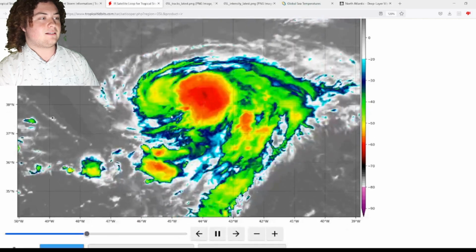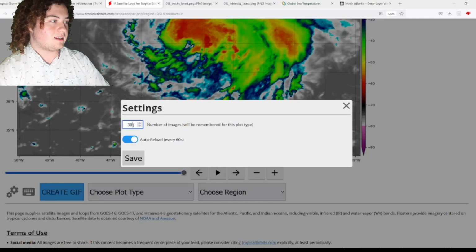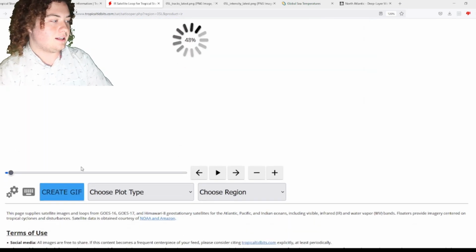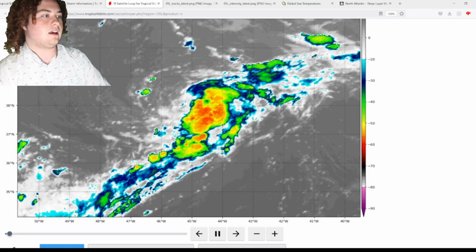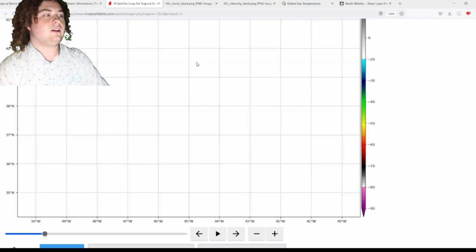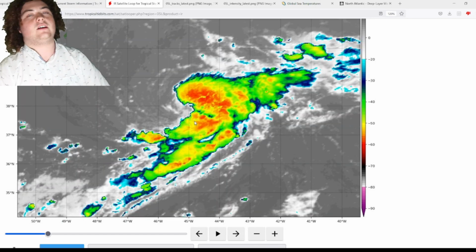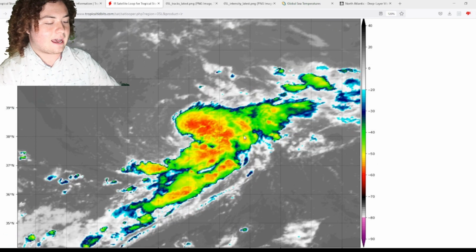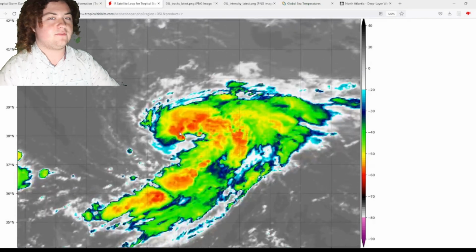Now let's go ahead and go back to the satellite imagery, because I actually want to pull up the last 120 frames, because this was really starting to develop, and I want to show it with you guys. It's going to take a second to load, so I do apologize for that. But once it does, there we go. This is the last 20 hours we have right here. You can see that rotation really starting to ramp up. A couple of satellite images went out, so I do apologize for that, but that's out of my control. But you can see it's really ramping up in organization, ramping up in development.